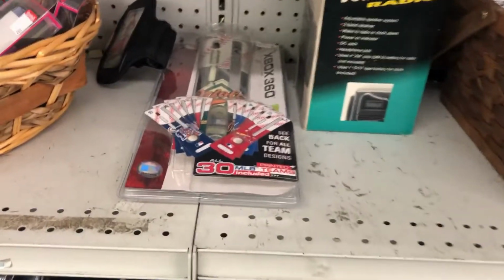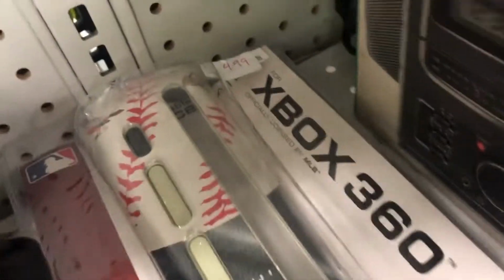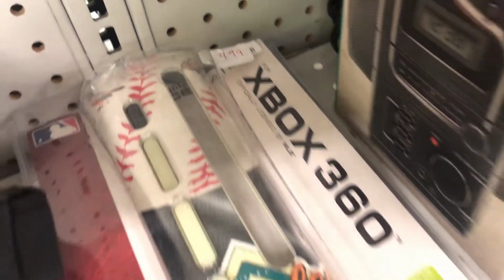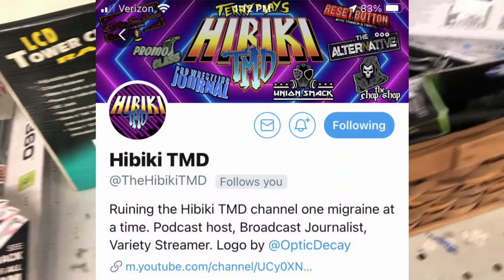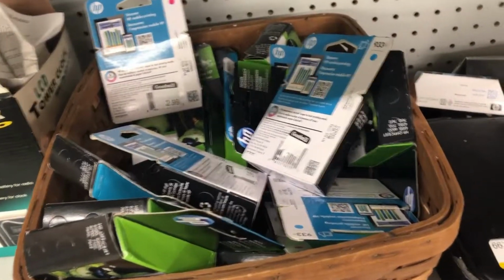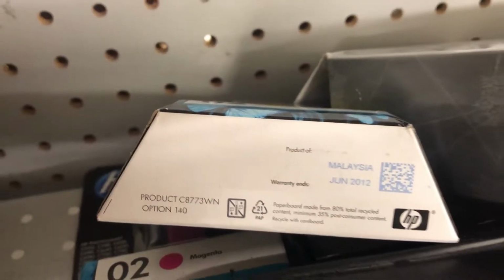Moving on, this caught my eye, because you never see front plates for the Xbox 360 anymore, especially unopened. And I know an Orioles fan who probably would have enjoyed seeing this, but one thing that no one should be excited to see is ink. And ink might be a good deal if it wasn't 8 years expired.